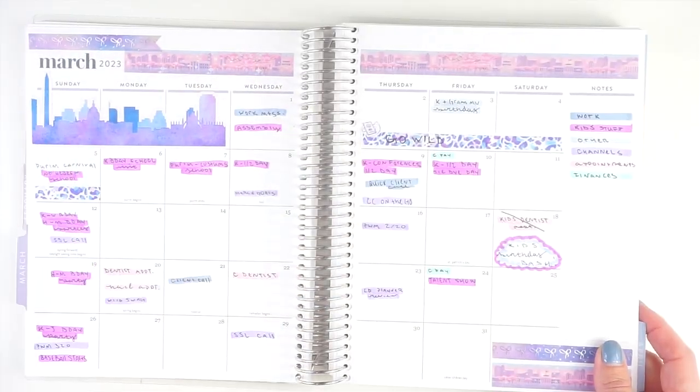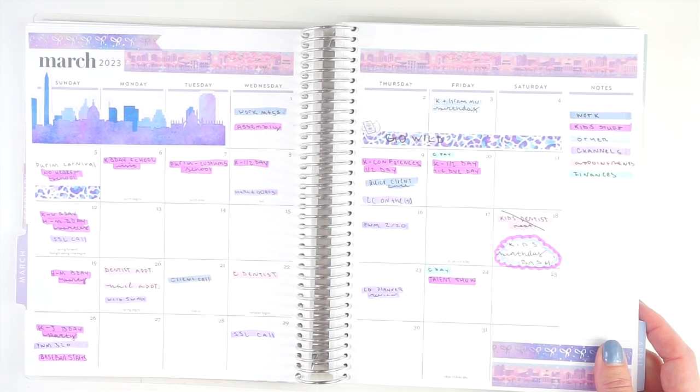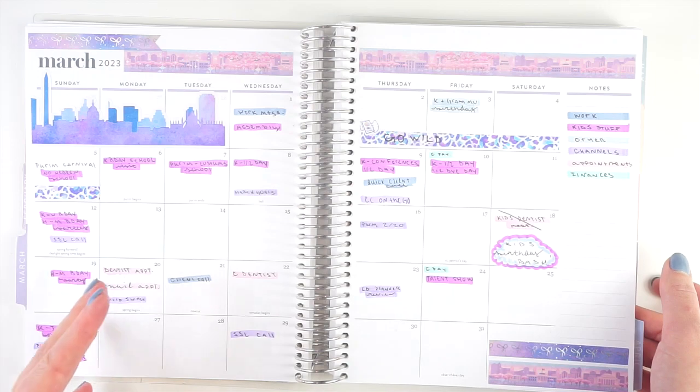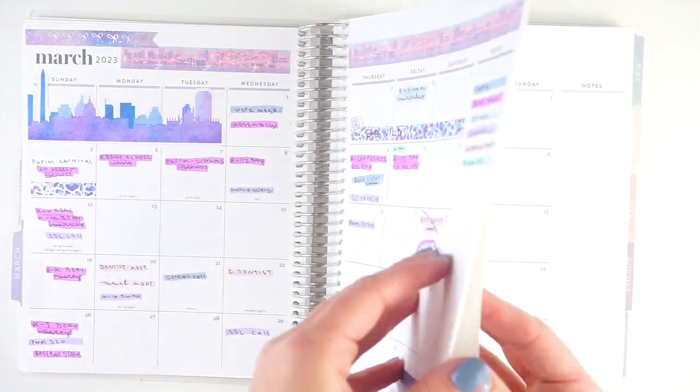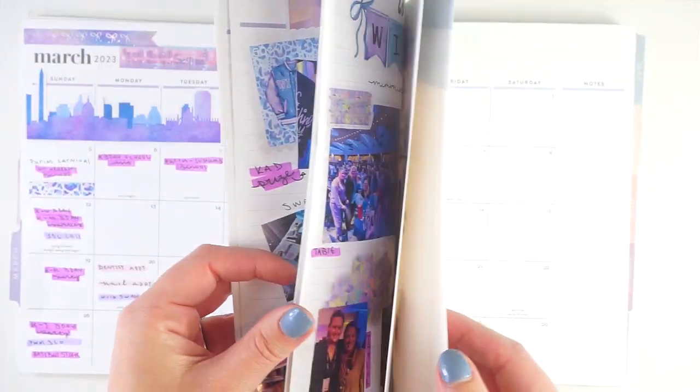I use this planner for every area of my life, not just family stuff, and I just think it works super well because what you have is your monthly calendar, which is always one of my most essential spreads. I absolutely love a monthly color-coded calendar. And then you just get tons of dashboard space, and there's plenty of pages you can customize yourself.